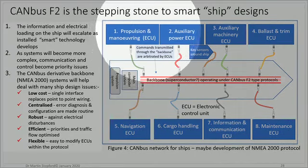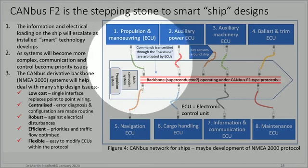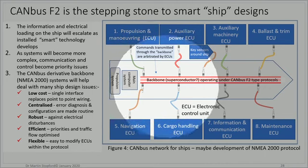Each of these systems will need to be built and designed with its own electronic control unit, but that control unit needs to be able to communicate with others through the CANBUS system. And the big issue here is arbitration. If you're pouring messages into this backbone, you need a very clear, robust system for ensuring that the most important messages get delivered, and that messages don't just disappear. And that's what the CANBUS, that's what the backbone does.